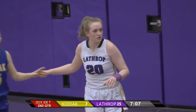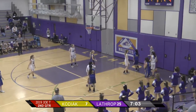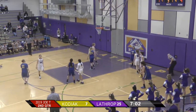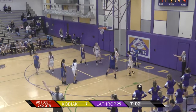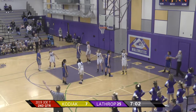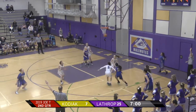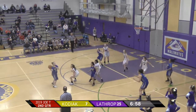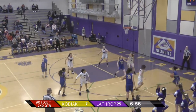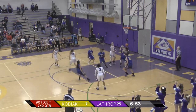All right, Marcello to Spear, trying to make something of it, but she got Johnson right in her face. It is going to be Kodiak's ball out of bounds. There's Marcello passing it in. If I were Kodiak right here, I'd probably try to get it into one of your guards, and then after getting into one of your guards, pass it to Spear, because they're not getting some points, and she's so tall, I think they'd get some pretty easy points by giving her the ball.